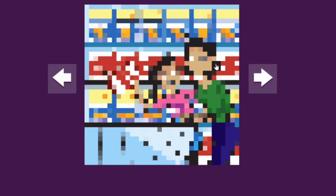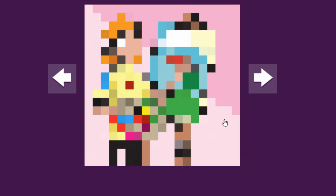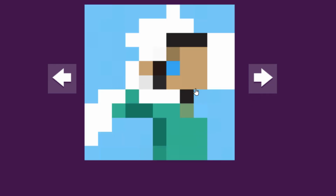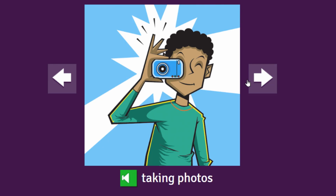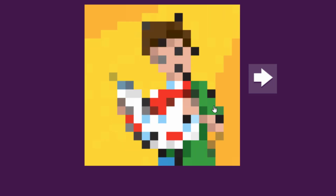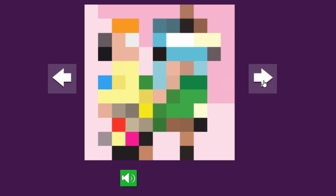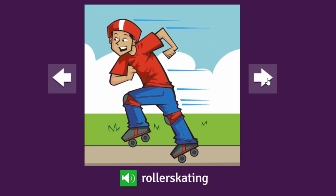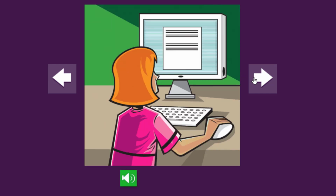Can you guess what's that? You know what's that? You need a clue? Una pista más? It's... Shopping. Shopping, okay. And you know what's that? Yes? Okay, that's right. Painting pictures. You know what's that? You got it? ¿Lo tenéis? Okay, that's good. Taking photos. All right, can you tell me what's that? Okay, it's good. Reading comics. Can you tell me what's that? Collecting stickers. Oh, yeah. You know what's that? Any idea? Okay, it's... Roller skating, that's good. You know what's that? What's that? It's... Using the computer, that's good.